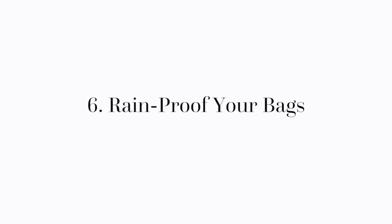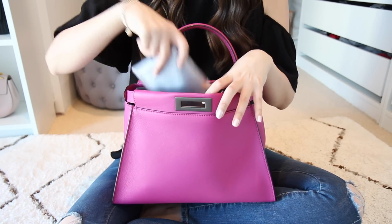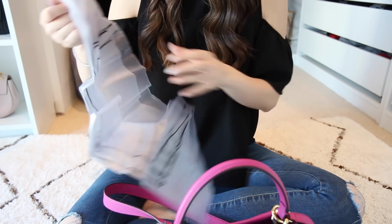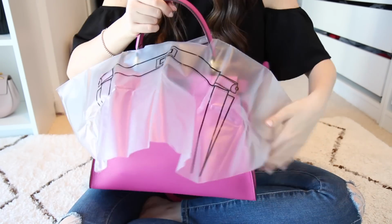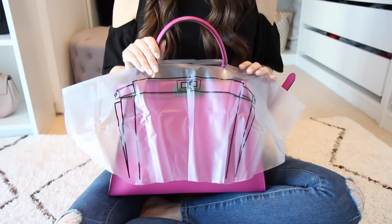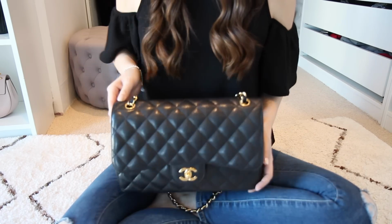My next hack is to rainproof your bags. As I mentioned, I do live in London where it does rain quite a bit, and I'm also not a huge fan of taking umbrellas with me all the time, so I do get stuck in downpours more than I should, and so it's always very important to me that I protect my bags. Some bags nowadays come with very cool anoraks like my Fendi Peekaboo, which I absolutely love. However, not all bags do, so for those that don't, I found a nifty little way to protect my bags from the rain.